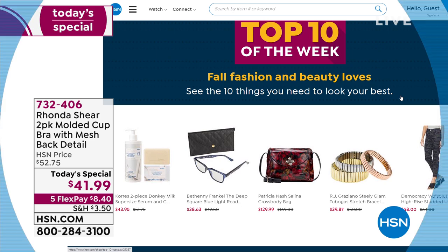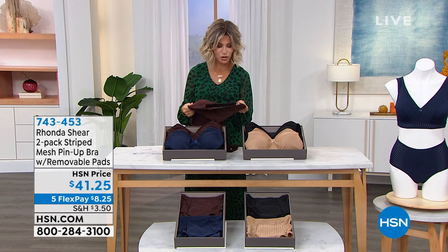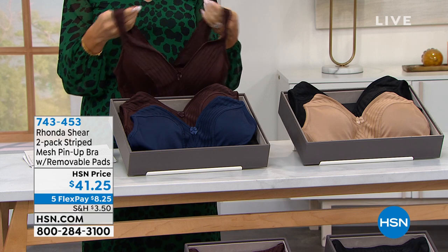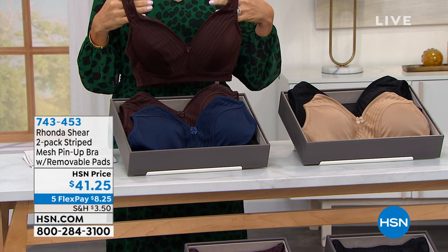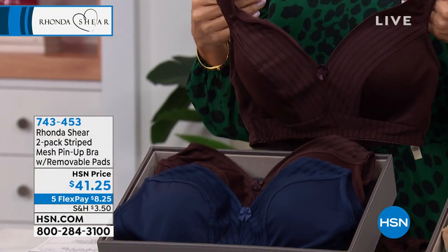Ooh, okay. The pinup panties and the pinup bras are back. We have them for you. Ooh, this material is good. All right, we have a two-pack for you. This is really good, Rhonda. I've never seen these. Again, you step into these, right? You step into them, easy. You can put it over your head, but yeah, easier just to step into it.